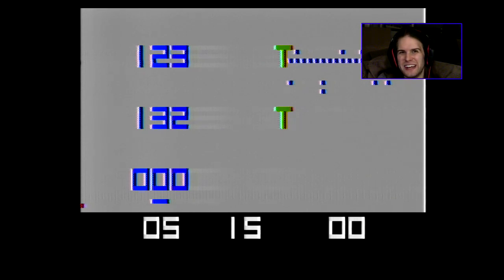And the funny part is, if I did that, it would probably have more pixels on the screen than there are in the real game right now.